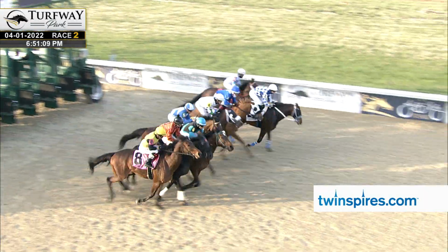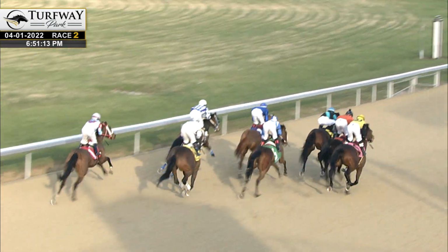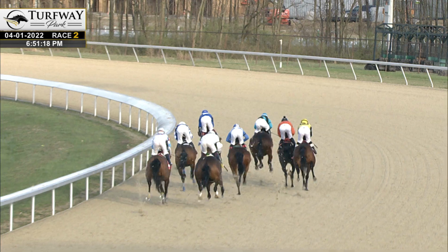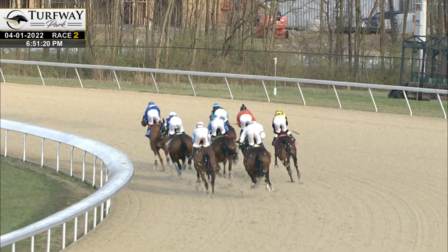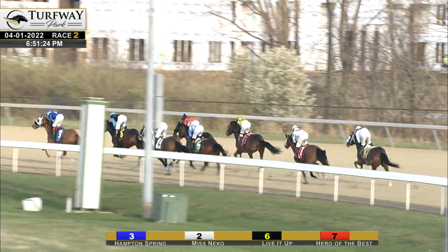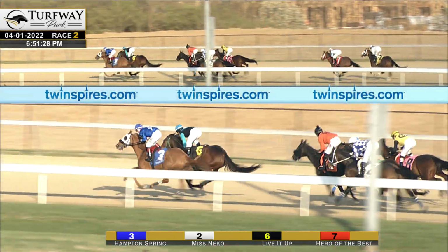And they are racing. Miss Necco with an alert beginning. Also, Hampton Spring is flashing speed. Live It Up is forwardly placed early as well. And Hero of the Best in the orange silks stacks up in about the four path while racing fourth. Magna G-Force in between horses from fifth. Seductive cornering wide in that opening turn in sixth.